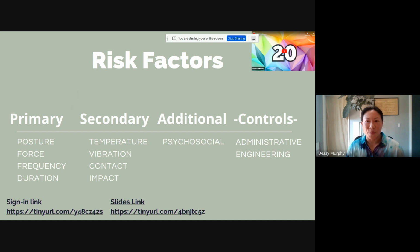Okay, so probably the most serious slide. Here are those risk factors. In the world of ergonomics, they measure a lot of things. So there are things called ideal postures and how much force your body should be tolerating in the day.